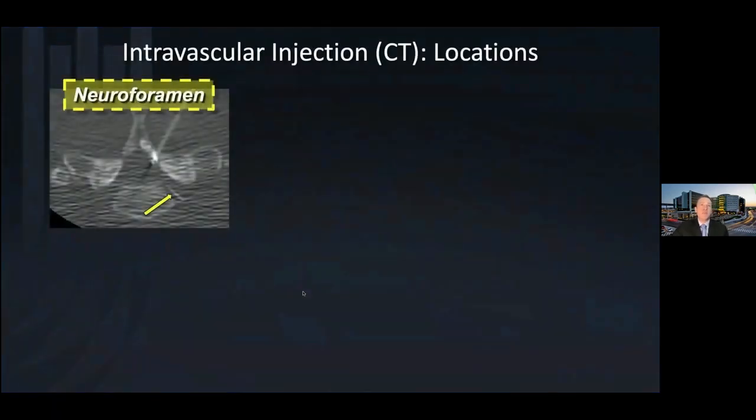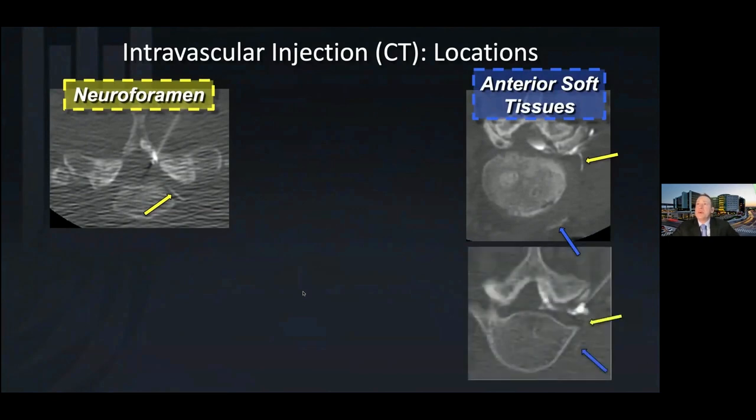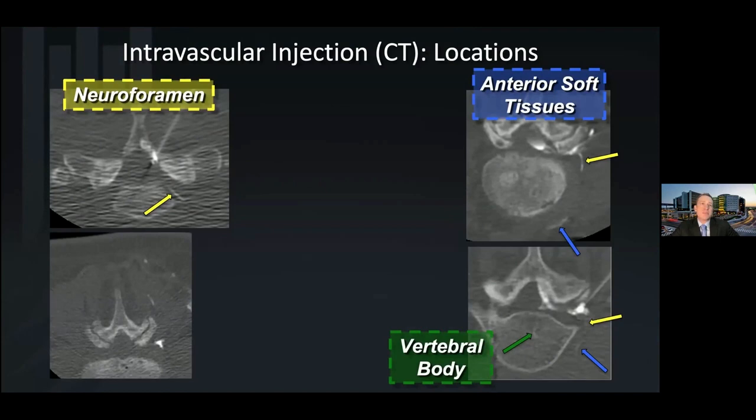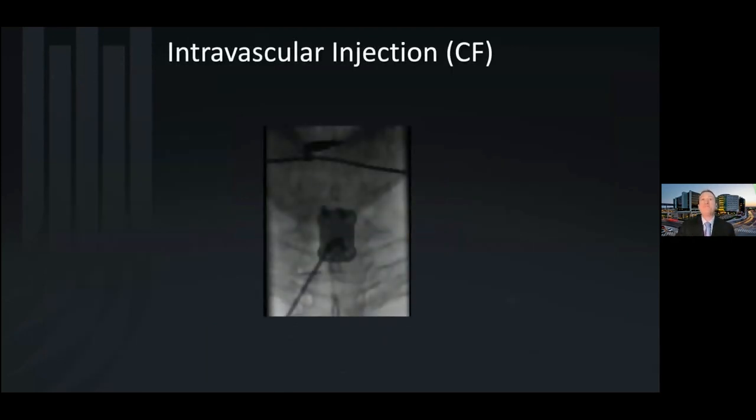Here are some of the places that you need to look. These can occur in the foramen. They can occur in the anterior soft tissues, as shown there. They can occur in the vertebral body or in the basivertebral plexus, posteriorly in the paraspinal musculature, and even contralateral. So we need to be aware of all these locations where you might get the vascular flash of contrast, necessitating changing the positioning of your needle.